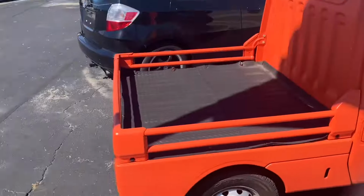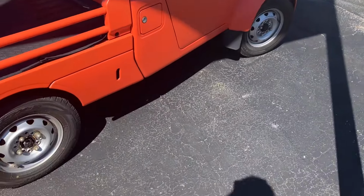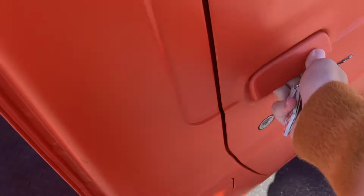If you're new here, today we have this 1996 Daihatsu Midget. We'll start it up, show the engine, show the lights, and give you a general tour of the car.